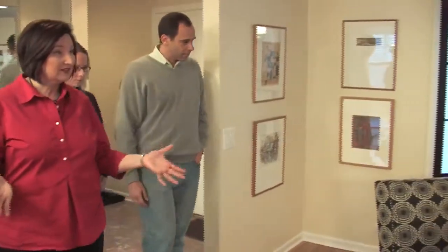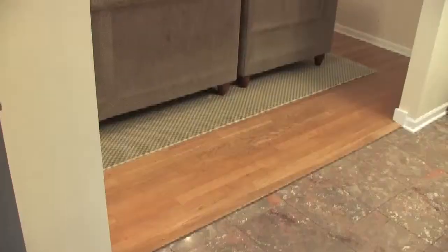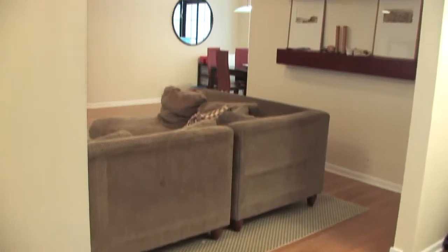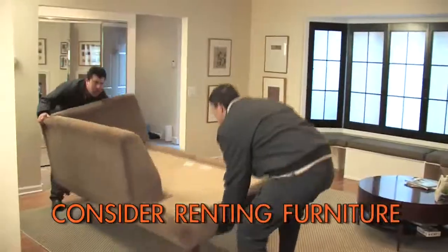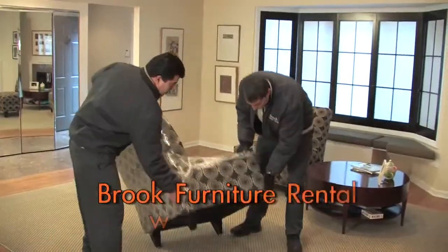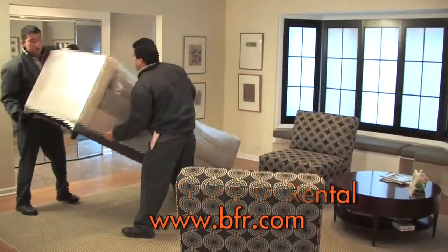Okay, now we're walking into your main living area. And what we want to make sure happens here is that, first of all, people feel welcome and the furniture is placed in such a manner that it's inviting to people. And that's why we got rid of the sectional, because the sectional was sitting right here and kind of blocking that entryway. Would you guys mind helping me move this a little bit?